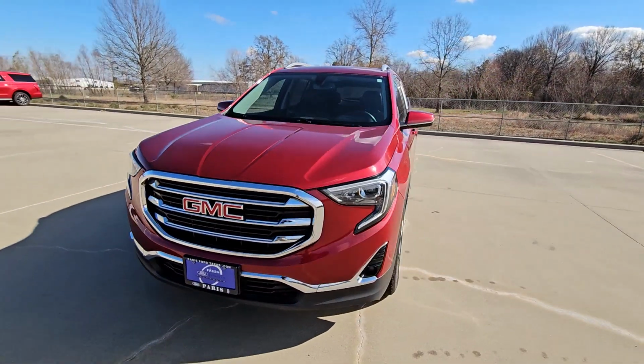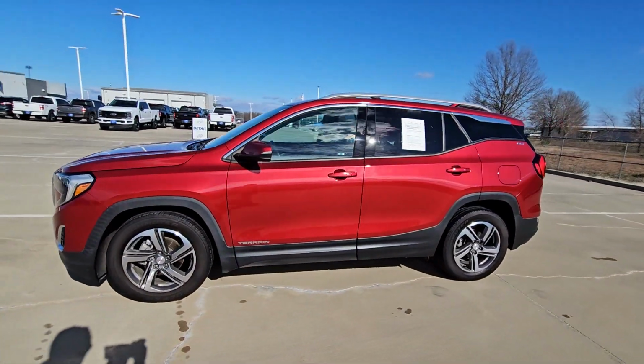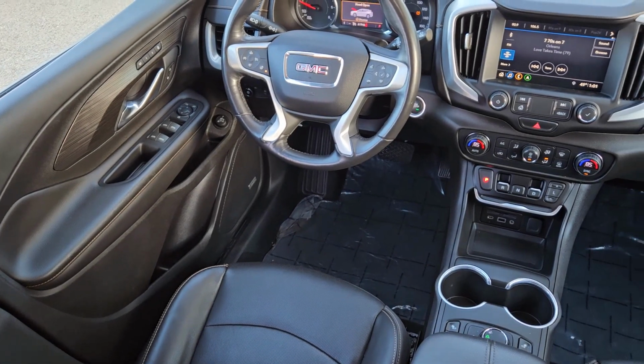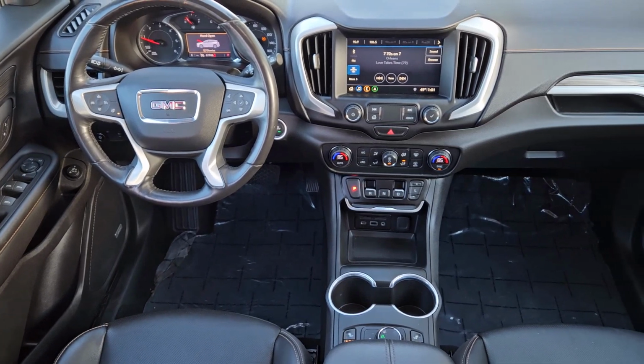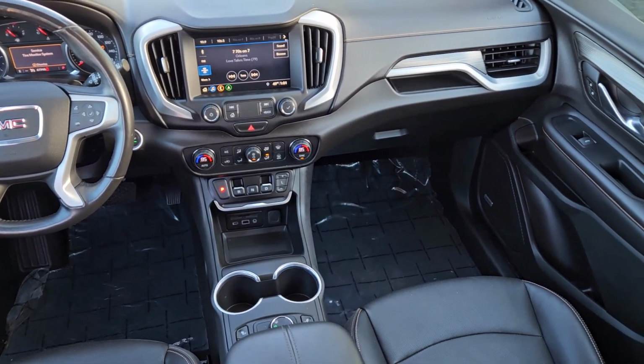good looks. These are just some of the great options this vehicle comes with: heated steering wheel, Apple CarPlay or Android Auto, lane departure warning, keyless entry, navigation system, hands-free liftgate, backup camera, power liftgate, heated mirrors, satellite radio.